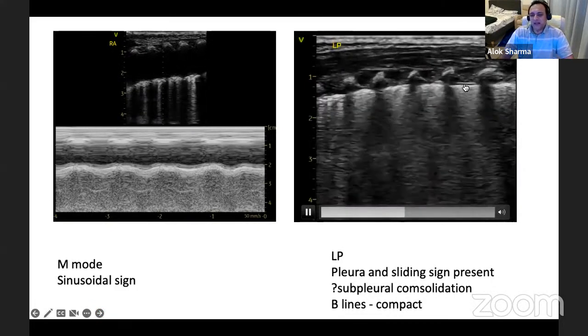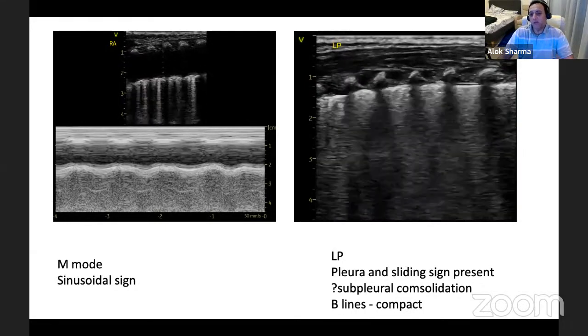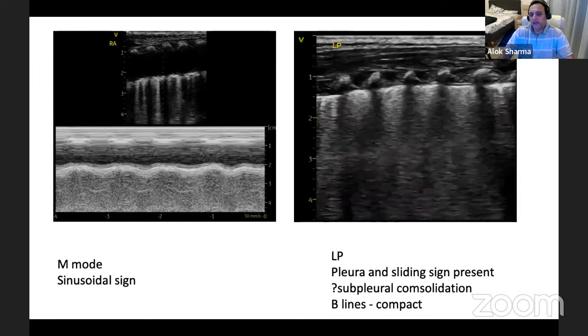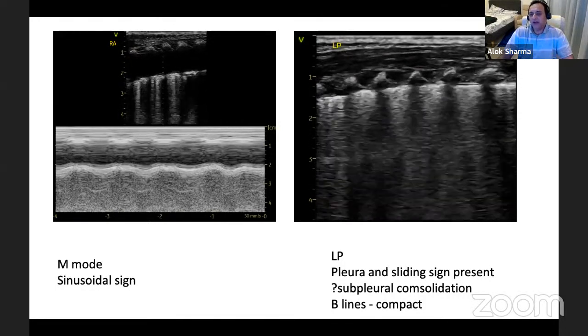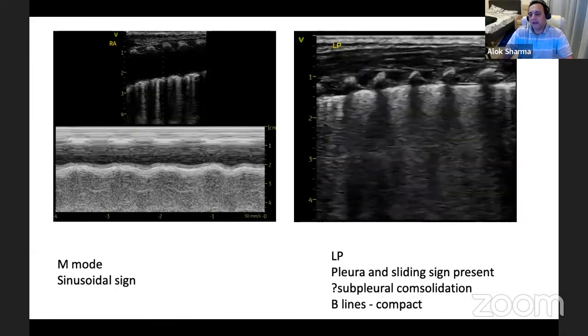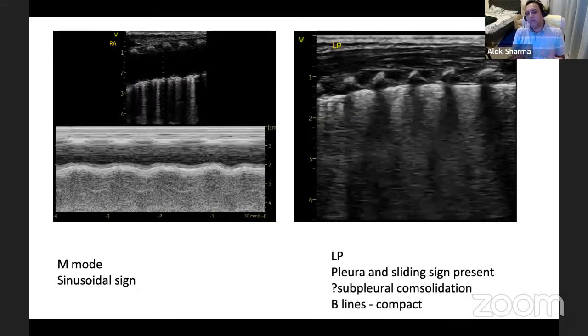Now, the only reason I say a high frequency probe would be better is because what I don't know is whether these are compact B lines. And if you used a high frequency probe, what you might find is rather than being subpleural consolidations, they extend all the way to the bottom. So my gut feeling is if you used a higher frequency probe, you'd find that these are actually compact B lines, and that this lung basically has a lot of interstitial edema in it. But again, how does that alter your interpretation?